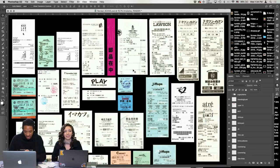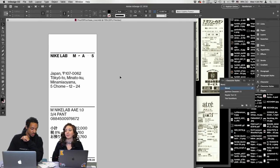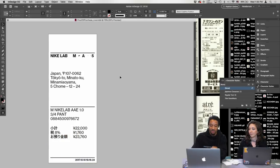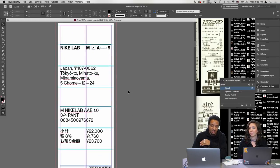Awesome. So this is my reference. Let's just jump right in. So yesterday, let's go over that. We started putting together, I was showing how to get the text from a document onto InDesign, laying it out and setting up our grid, which is a 2x7 grid. It's pretty simple because the format we're using, the ratio, is inspired by the actual ratios that most of the receipts come in. So we set that up.